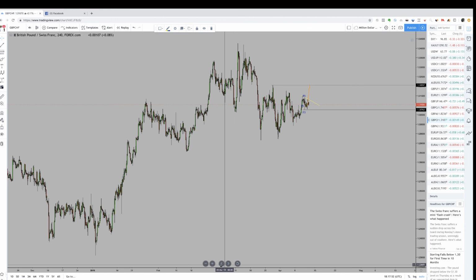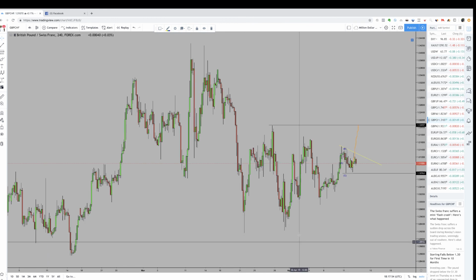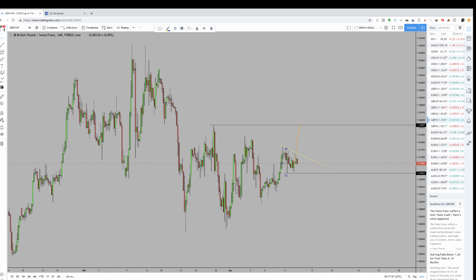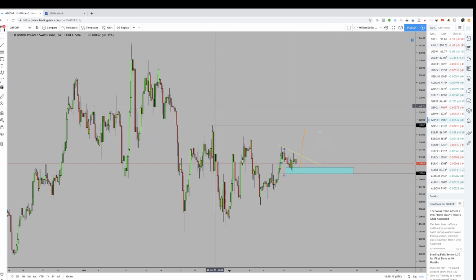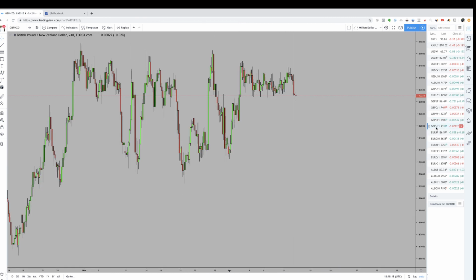Let's go back to pound Swiss. I do like what I see on pound Swiss, you all. Posted this last week to the group. Kind of last Friday we were actually down here. It's a real good area. Want to see if this area right here holds. We want to see price break out of this trend line, and we're going to look for price to go higher. I do like that.